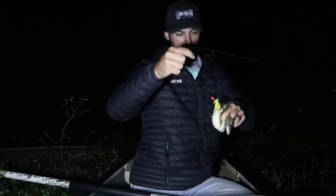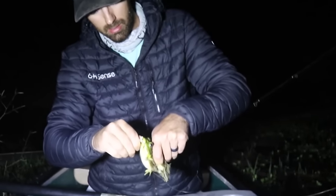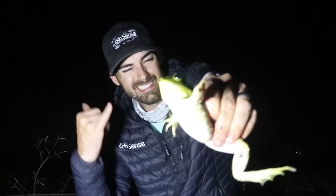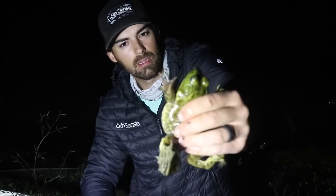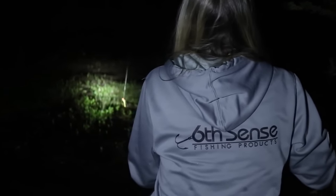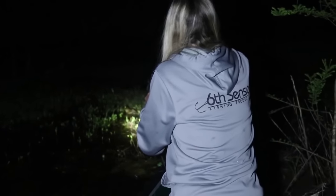He tried to take the little jig away with him. Gotcha, buddy. Whew. Oh, let go of my line. Got him. That is our 6th frog of the night, I think. Nice little bullfrog. We've got a huge bullfrog up in front of us. I just paddled through an enormous mat to get over here to him. Hopefully, Jay can stick the landing with this one. This is definitely the biggest of the night.